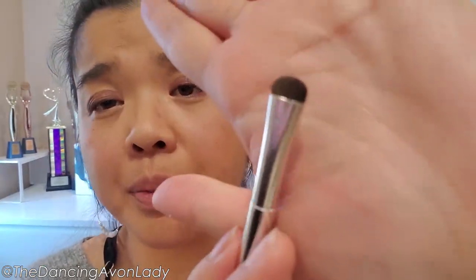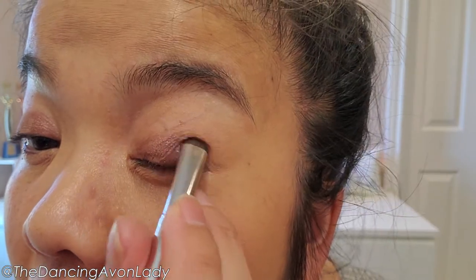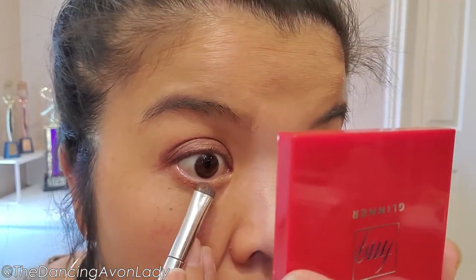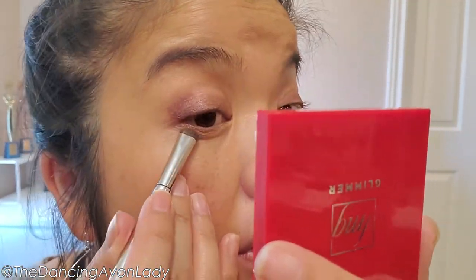Sorry guys. I tried. I love this brush. It's one of my favorite brushes. Dab it into that purple. Oh, much better. Avon, we need more brushes. You need to come up with a line of brushes so I can just use Avon brushes. Go back to this one here. And I'm gonna actually use that one underneath. Ooh, how pretty is that?